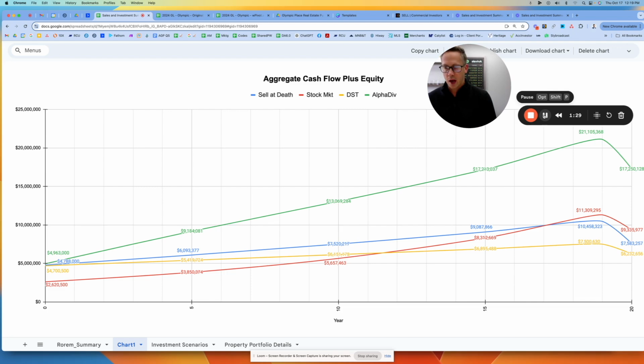And the other 3 options, you don't pay your taxes up front, you're deferring those. The one in yellow, that's 1031 into a DST. So if you look at the angle of that line, because they're buying stabilized assets, you're not getting a ton of appreciation growth.